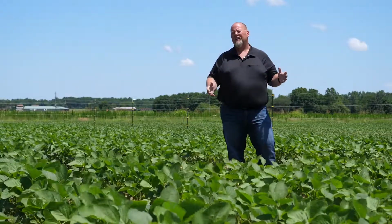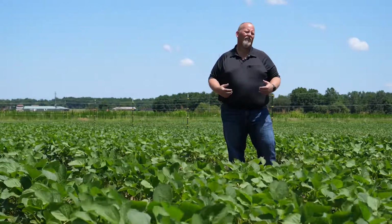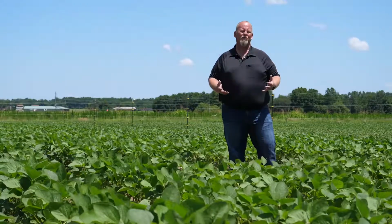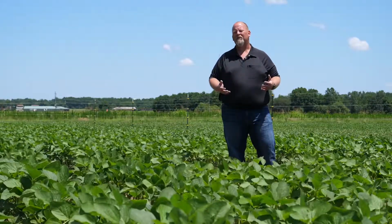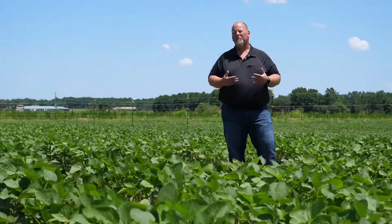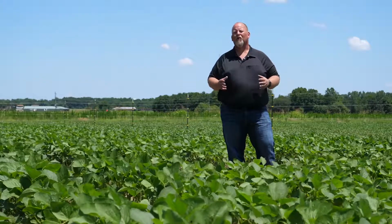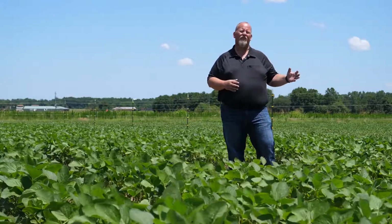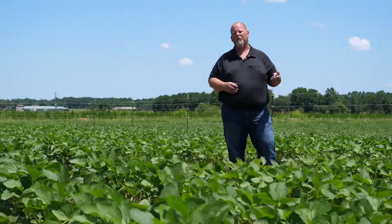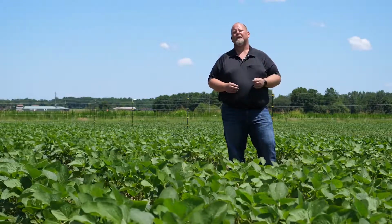I'm standing in a stage 2 soybean seed treatment trial that we have replicated 6 times. One of the fundamental things that we as a company believe in is large numbers of replications within trials. So we have a minimum of 6, and then we try to spread those geographically across multiple locations to get different soil types, different weather patterns, different types of pest pressures, etc.